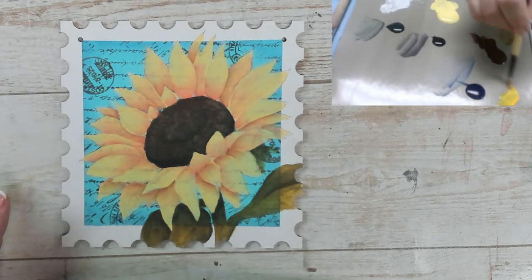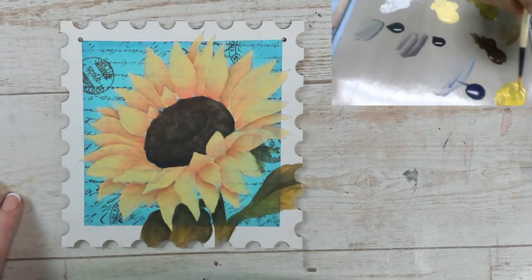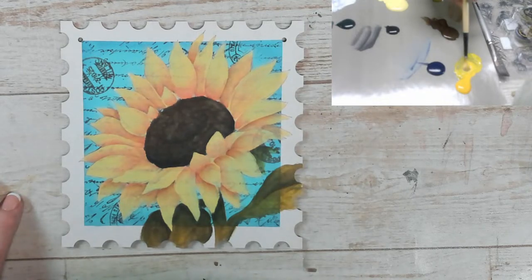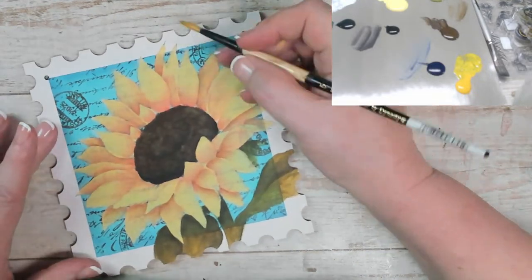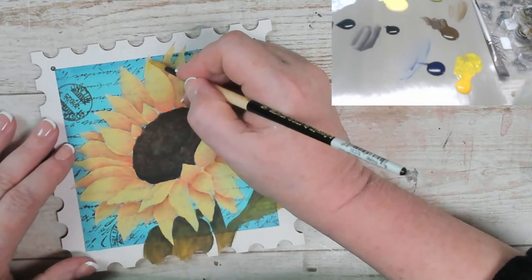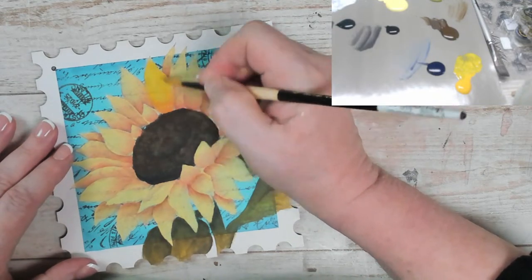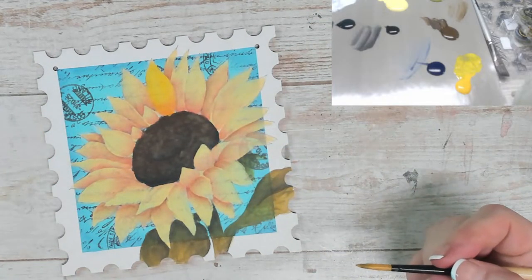So we're going to thin it out to a wash. Really thin. Hang on a second so you can see what I'm doing. It's very thin, like water. I'm using a little bit of glaze. You can use water if you don't have the glaze, that's fine. So I'm going to start with this petal, and I'm going to put a wash of that saffron yellow over top. And look what it does.